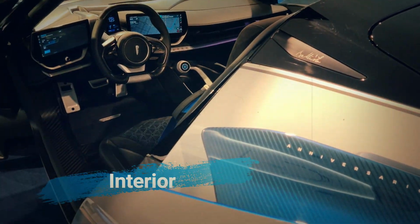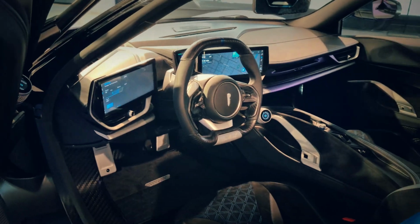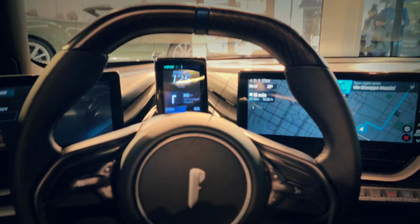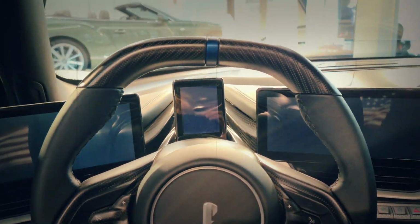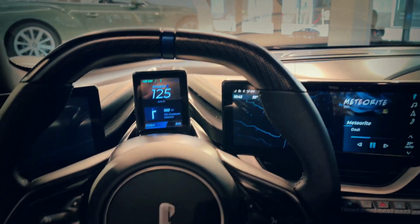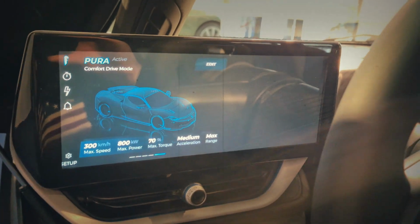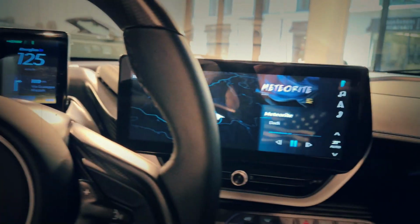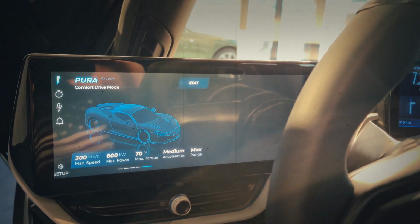And let us talk about the interior. It is luxurious, elegant, and designed with the driver in mind. The dashboard is sleek and minimalist, with a digital display that provides all the information you need without overwhelming you with unnecessary details. But the real star of the show is the driver's seat. It's comfortable, supportive, and perfectly positioned to give you the best possible view of the road ahead. And with the optional full leather interior, it's a true feast for the senses.